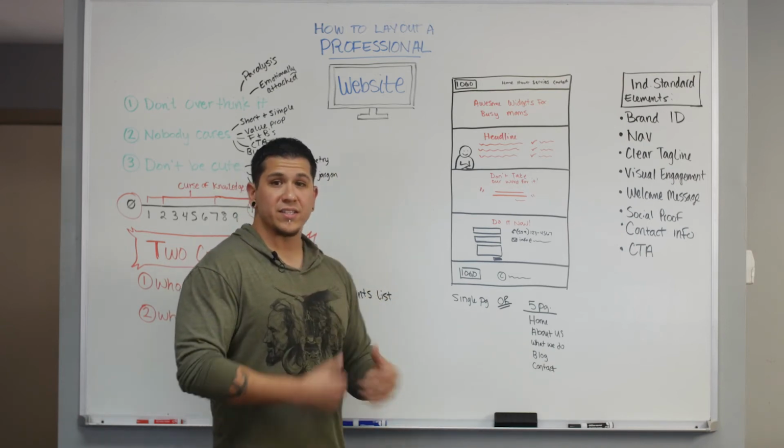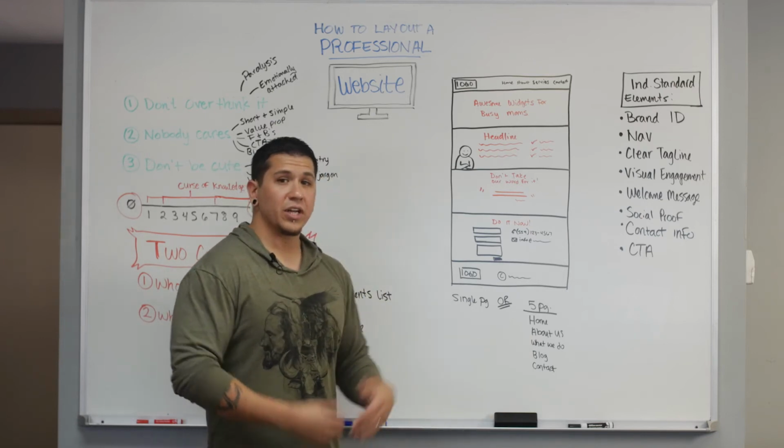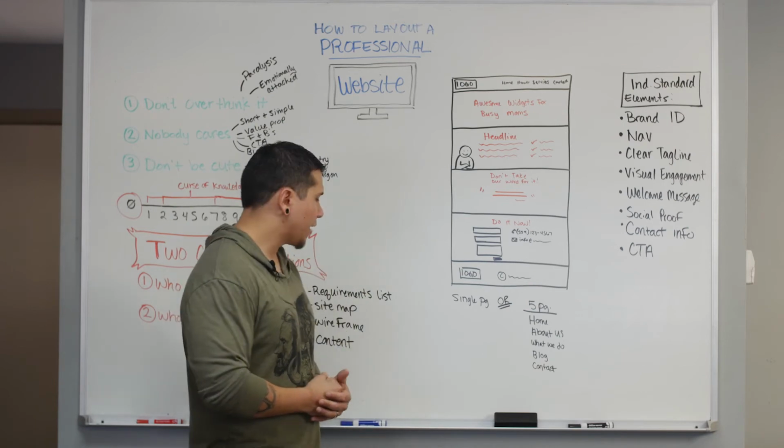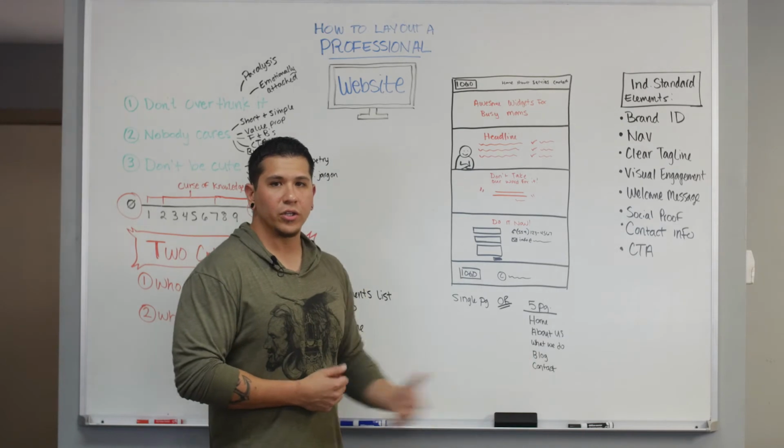Your blog is going to be where you list all the other information that probably won't fit on this. So you can have a frequently asked questions section, or you can have any kind of information or articles that you want to put on your blog. You don't have to call it a blog. You could call it info center.